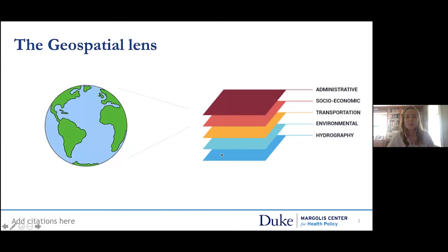So my approach to this problem was to look at diabetes through a geospatial lens. And this perspective and methodology provides us with the ability to look at problems as layers of variables. So when these layers are compiled, we quite literally have a more complete picture of people's life experience and health outcomes in relation to any arrangement of these different factors.